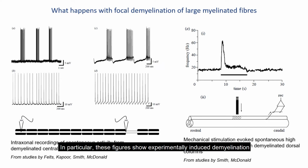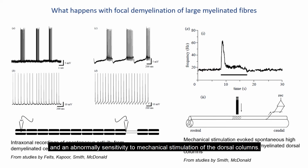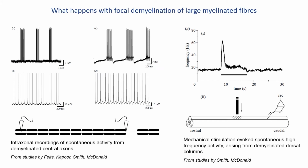In particular, these figures show experimentally induced demyelination of the dorsal columns of animals. The recording shows spontaneous high-frequency discharges and an abnormal sensitivity to mechanical stimulation of the dorsal columns. So, paroxysmal pain in patients with trigeminal neuralgia is due to the focal demyelination of the trigeminal nerve root, provoking ectopic generation of impulses with high-frequency after discharges and ephaptic transmission.